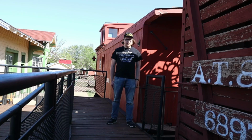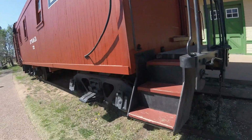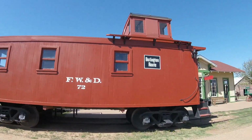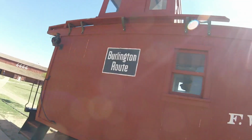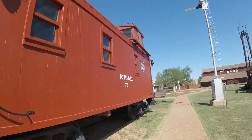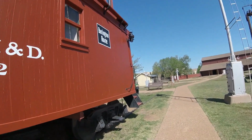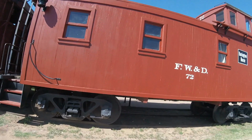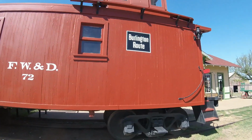What you see right behind me is Fort Worth and Denver 72. Fort Worth and Denver 72 was likely built in the 1880s and is a wooden caboose. This caboose was used on the Fort Worth and Denver Railroad many years ago and was used on the back of freight trains and was used as the train crew's office as well. Then later on it was retired and was then donated to the National Ranching Heritage Center in Lubbock, Texas, where it is on display today.